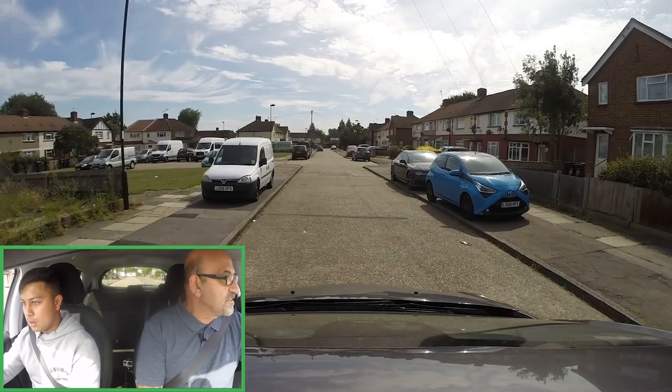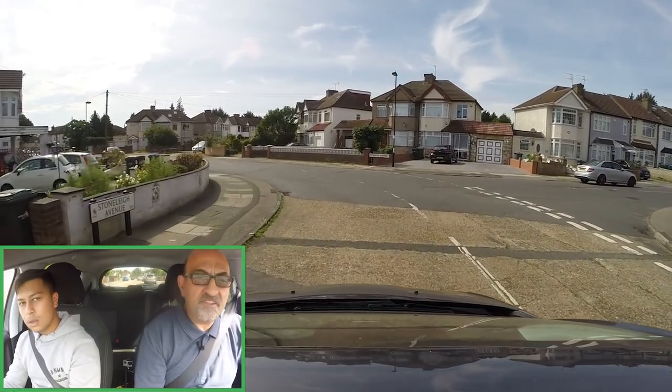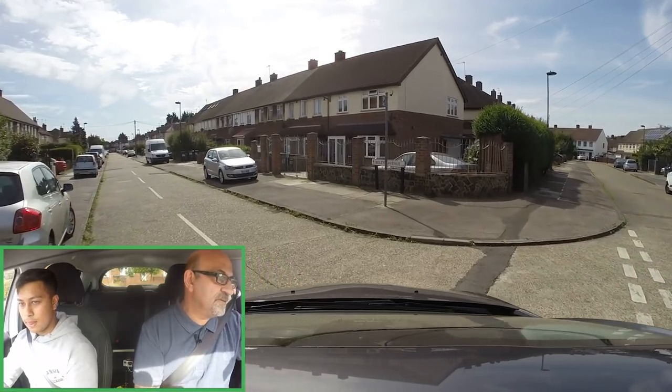And slowly off the clutch. Now, who do we give way to here? The cars coming around the corner. So keep looking. Look at the road that you're turning into. There's no cars. Keep looking, Kieran, please. And big turns back. Good boy. You must keep looking. That second look is the one that's going to save your life, okay? All right. Big turns.